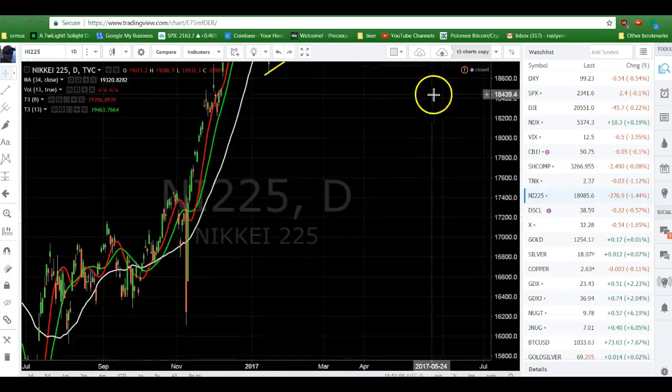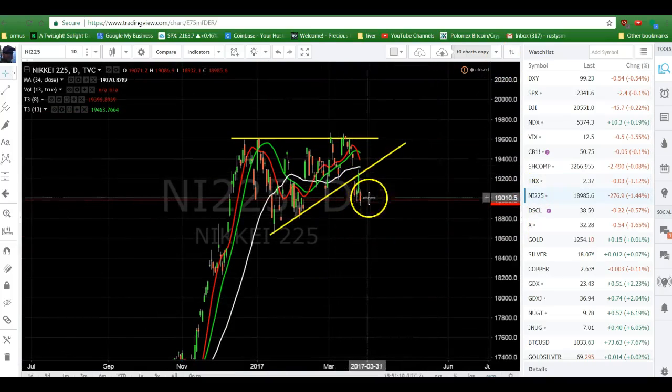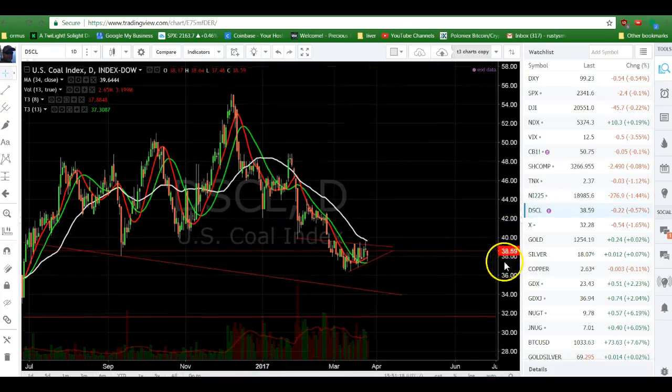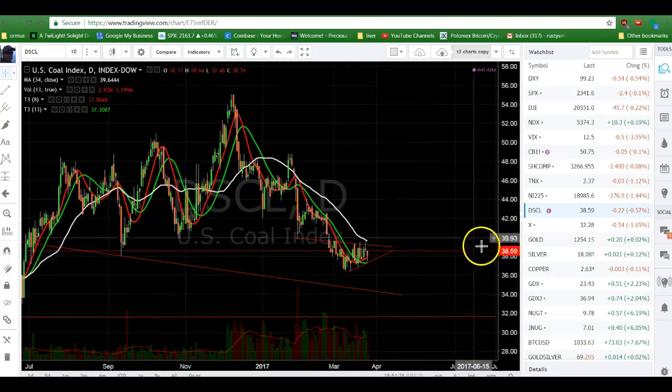Nikkei, thought it was going to break out, but nope. Broke down, bearish retraced. Now it's going to fall over. There you go, broke the pattern. Coal still working that bottom. You got an ascending triangle right off the bottom. It's getting real tight. Getting real tight in there. Watch for the pop.